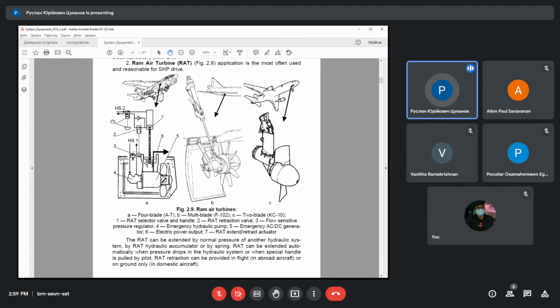So, you can ask me how to extend the ram air turbine from the hydraulic system if the hydraulic system has failed. Usually they have special features for the circuits. First of all, it may be a hydraulic accumulator intended only for one function. So it will be a separate self-contained subsystem which is intended only for extension of the ram air turbine in the direct airflow. And this hydraulic accumulator will be continuously recharged from engine-driven pumps.